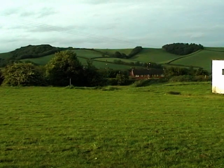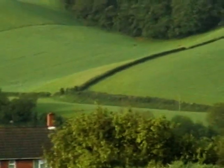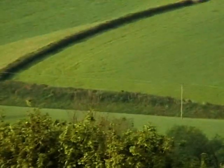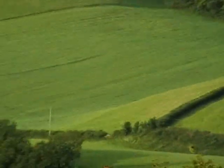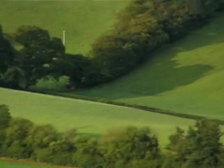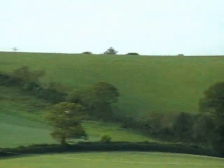From now on I'm going to do different scenery, but it's just nice lighting and it's quite easy to see them actually, so I thought I'll just take another shot quickly. Very green. You can see the classic edges separating all the fields.